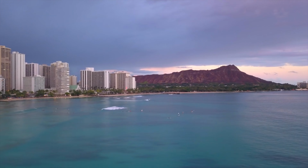Have you ever been on a hike and wondered how much longer to the top of this thing? Well, me too. And so for that reason, I'm going to share a few tips and tricks I've learned about going to Diamond Head. Let's go hiking.